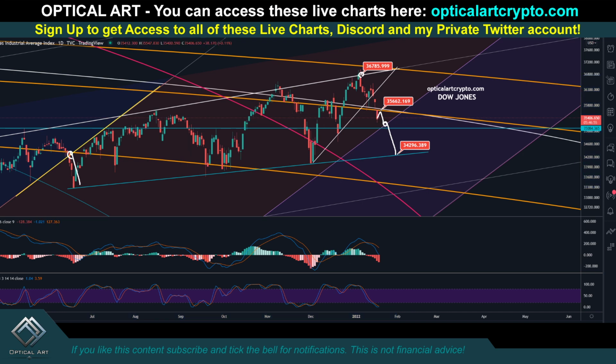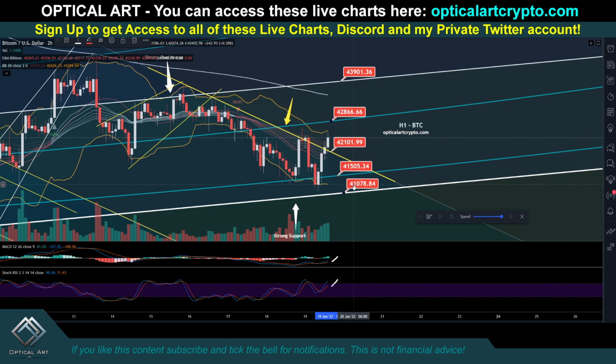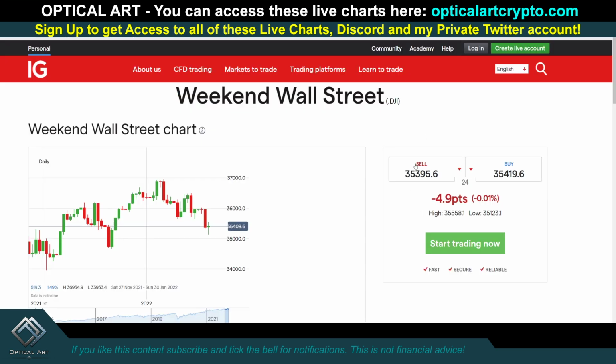So if you start seeing the markets come down, you start seeing the dollar push up, you happen to be at support, let's say at 41,078 on the Bitcoin chart, ideal point to put in a long. Just showing you ways you can actually use different charts to indicate direction and if you should buy at support or sell at resistance. Currently you see the Dow was up almost 100 points. Now it's in the negative. Again, follow the US markets, guys. If the markets are down, the dollar's pushing up, you know what that means for Bitcoin. Bitcoin moves with the markets and is inversely correlated with the DXY.